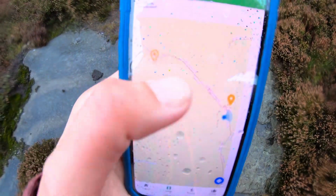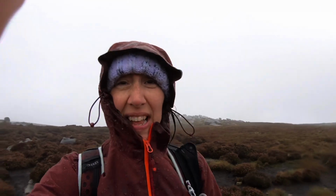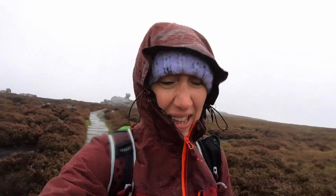So we've been here, we've already walked past there. So at least we've passed it on the path and we're heading back to the car now. That's me done for the day. Soaking, done what I've come to do. Let's get away.